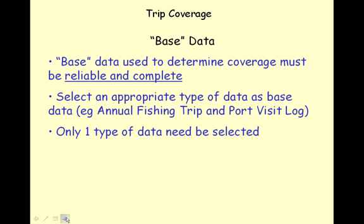The base data used to determine coverage must be reliable and complete, and this is often not the case. Select an appropriate type of data as the base data for determining coverage. For example, the annual fishing trip and port visit log. Note that only one type of data needs to be selected.